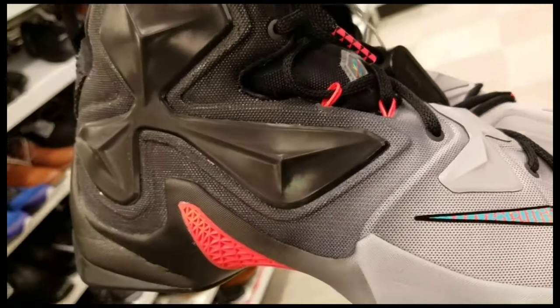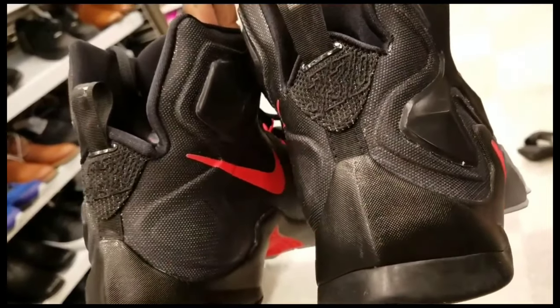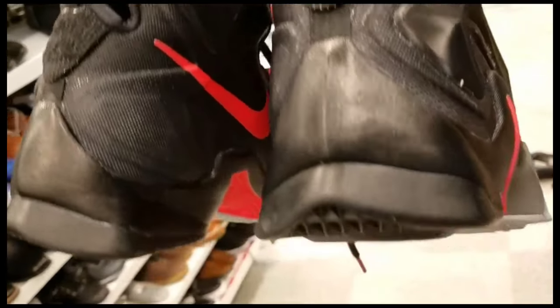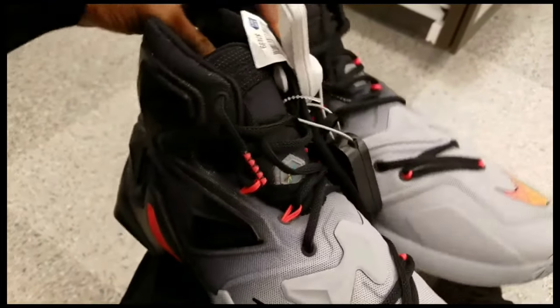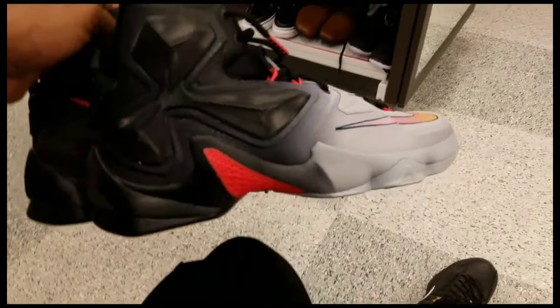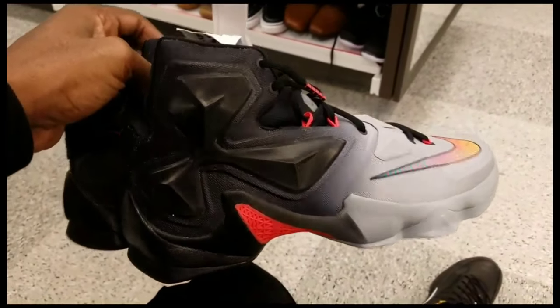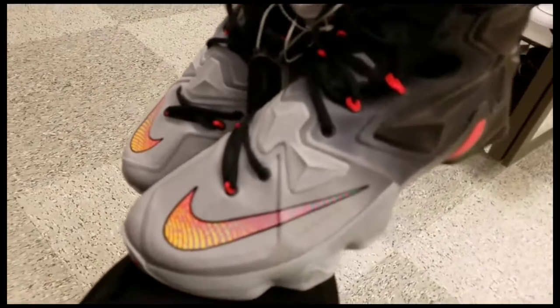And that's why I thought they were GS. But then I see them up close. And they're not GS. Damn it, I actually can't try these on because these ones are only 10 and a half. I'm telling y'all, if y'all like LeBron's, or some of these shoes, they got fire prices on them, bro.